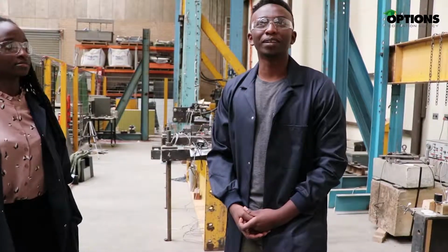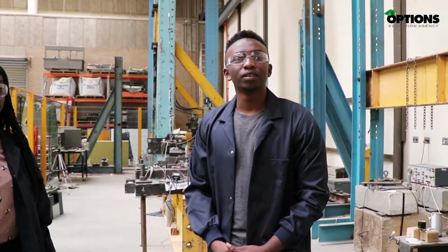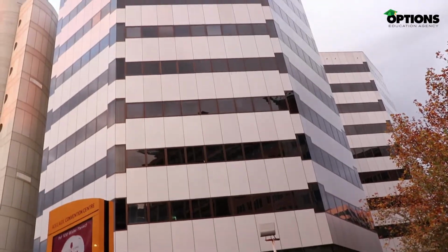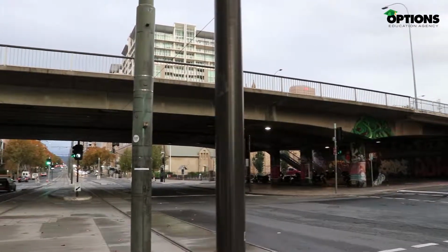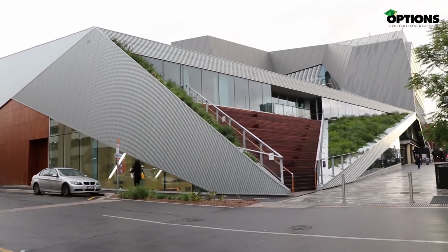Structural is more like anything concerning concrete and steel: buildings, bridges, sometimes even roads, culverts underneath the roads. That's more structural than civil.